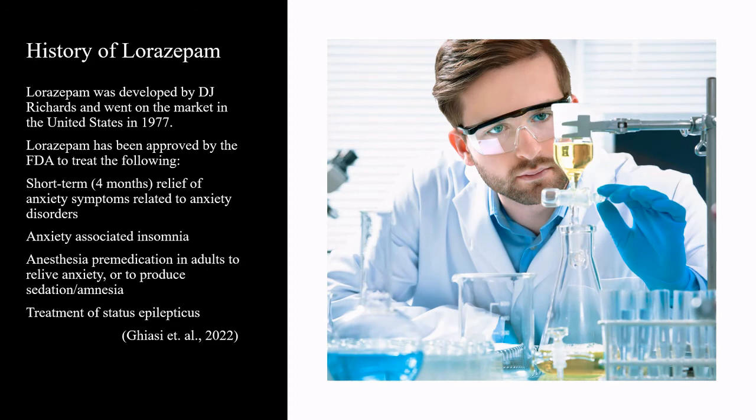Lorazepam was developed by D.J. Richards and went on the market in the United States in 1977. Lorazepam has been approved by the FDA to treat the following: short-term relief of anxiety symptoms related to anxiety disorders, anxiety-associated insomnia, anesthesia premedication in adults to relieve anxiety or to produce sedation amnesia, treatment of status epilepticus.